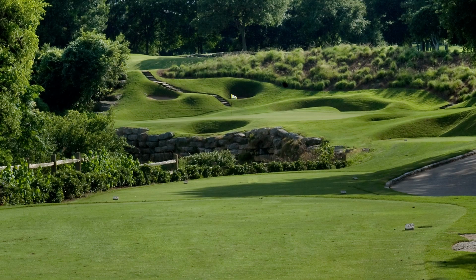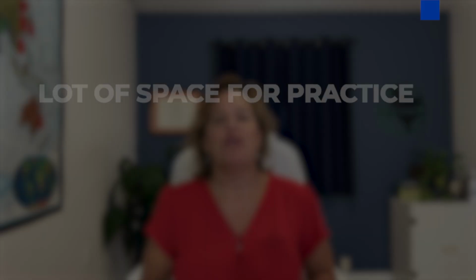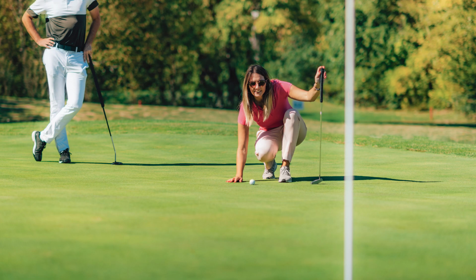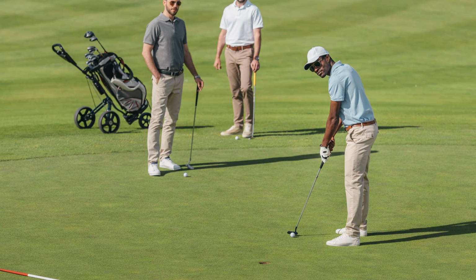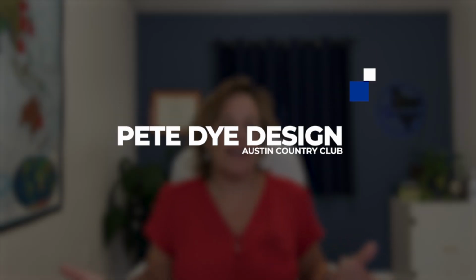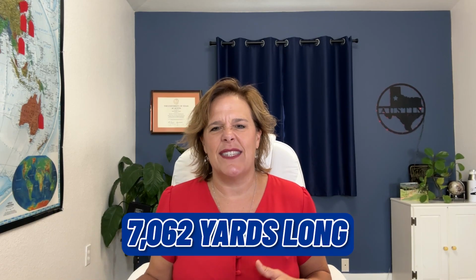I mean, you could probably say that for any course, but specifically Austin Country Club because it's a Pete Dye design and those greens have a lot of roll to them. In addition to great condition and fast greens, you've got plenty of room to practice. You've got a driving range and a short game practice area, huge putting greens so you can get good at putting on those big greens. And then the last pro is it's a Pete Dye design and it's 7,062 yards long from the tips.